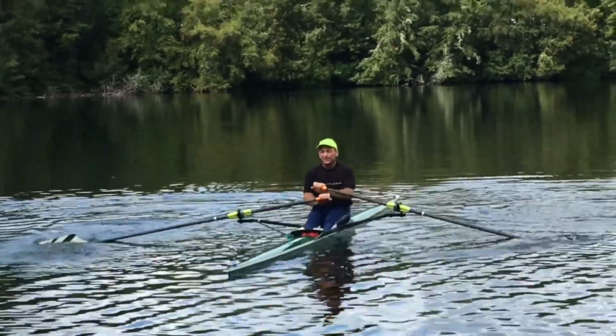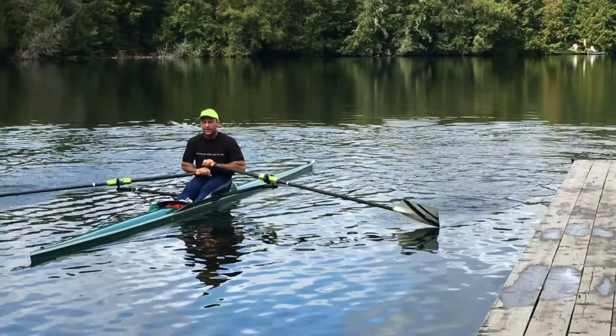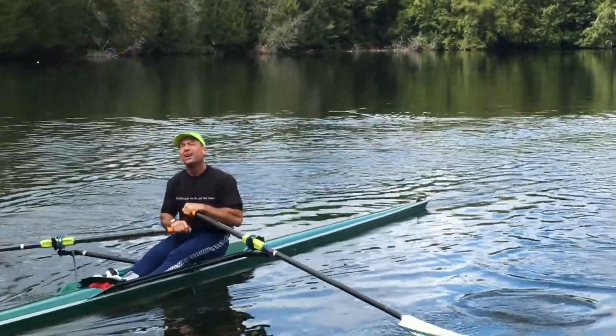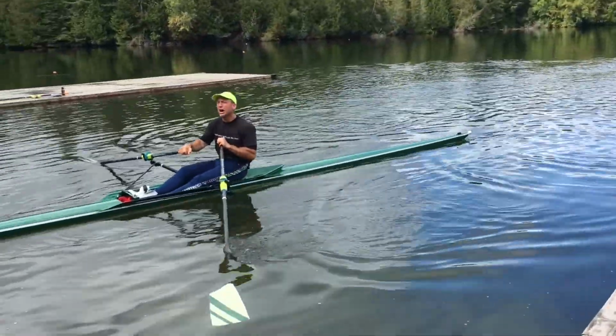All right, so let's get launched. We'll meet down 100 meters beyond the end of the swim buoys and congregate. We want everybody facing back toward the docks when we get there.